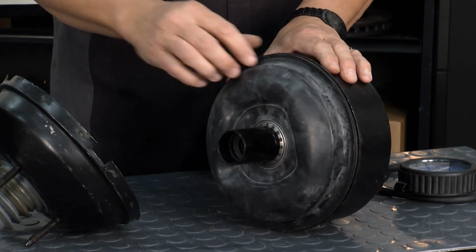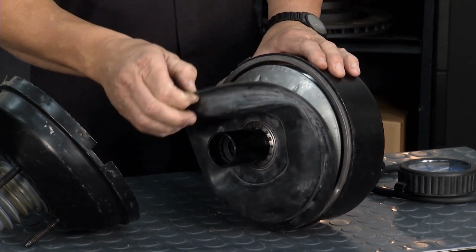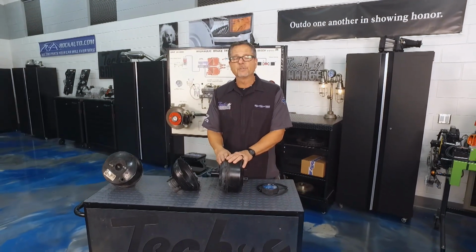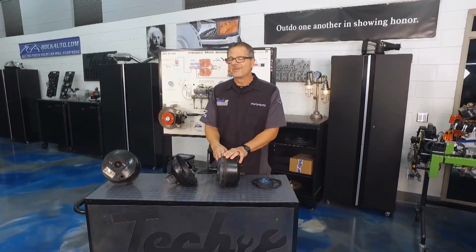So the deal is, we don't want this booster to leak anymore, so we're just gonna go ahead and button this thing up, reverse the procedure, it's not a big deal, put that new booster in, and our pony will be back on the road.